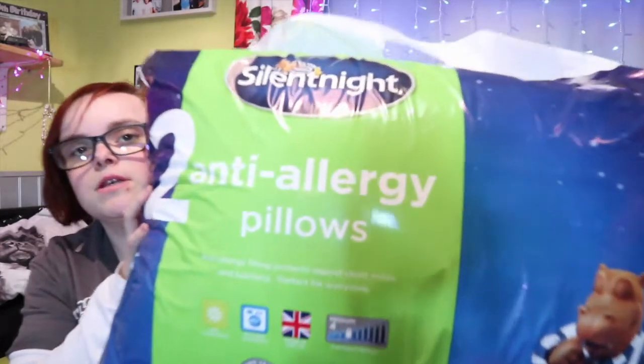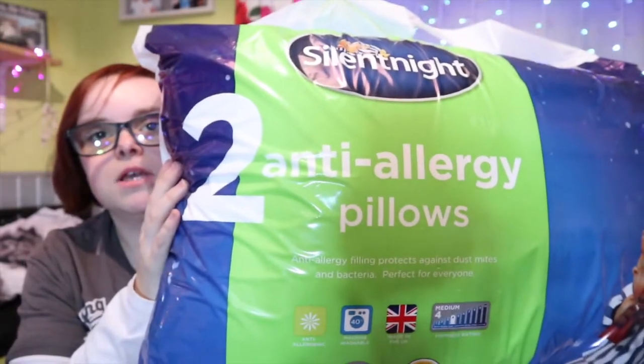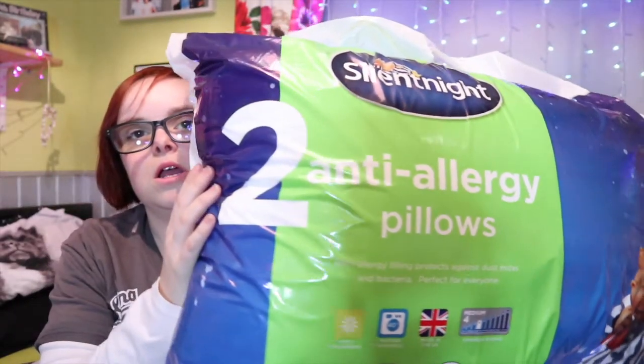So next thing I bought is over here, are these two pillows, two Silentnight pillows, the allergy ones. These were £9.99, so basically £10, but two pillows. Basically I just needed some new pillows, so I got myself some. These are super soft. I've already got one of them. They're super soft and I just love how soft they are. So yeah, I picked those up.